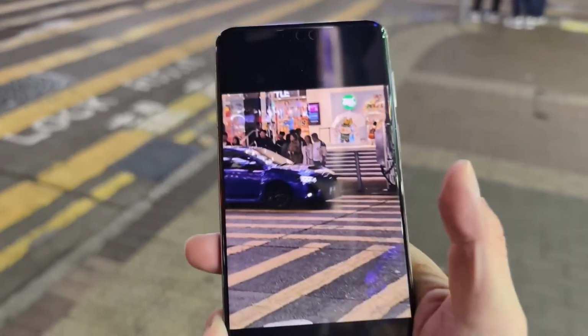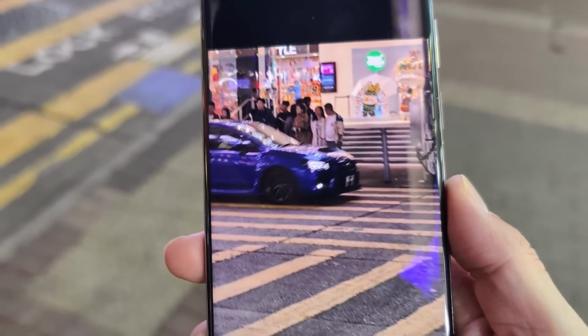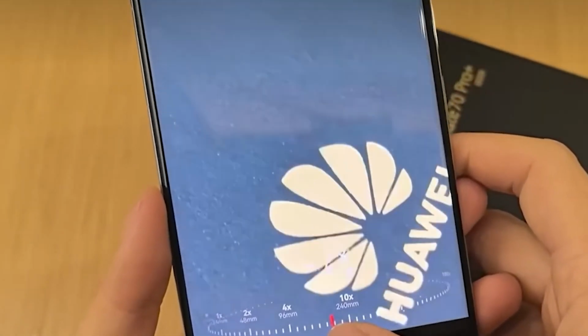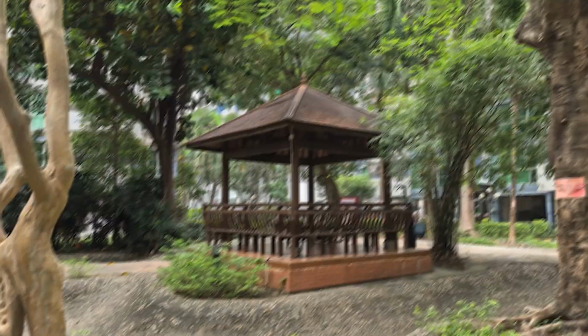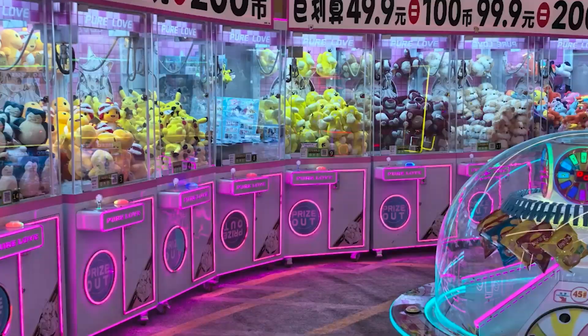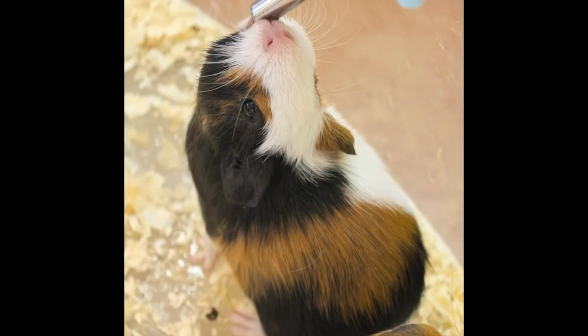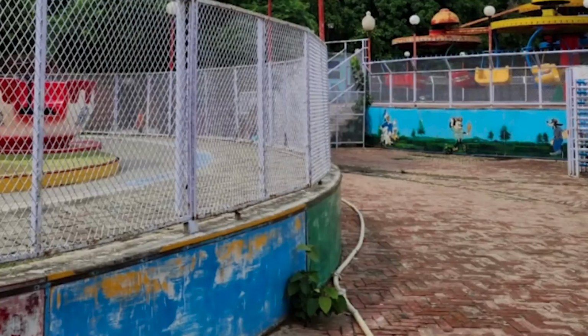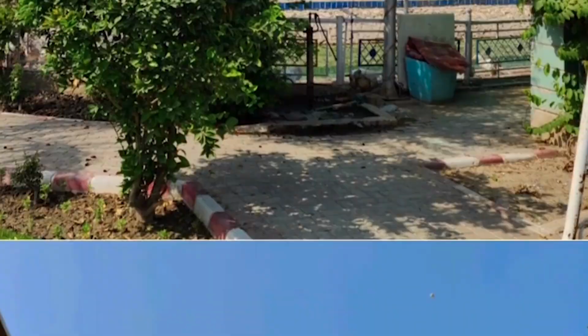Complementing the main sensor is a 40MP ultra-wide lens, designed to capture breathtaking landscapes, expansive group photos, or creative wide-angle shots with impressive clarity. For close-ups and distant subjects, the Mate 70 Pro Plus features a 48MP macro telephoto lens. It offers 4x optical zoom and an incredible 100x digital zoom, allowing you to capture fine details up close or subjects far away without compromising quality.